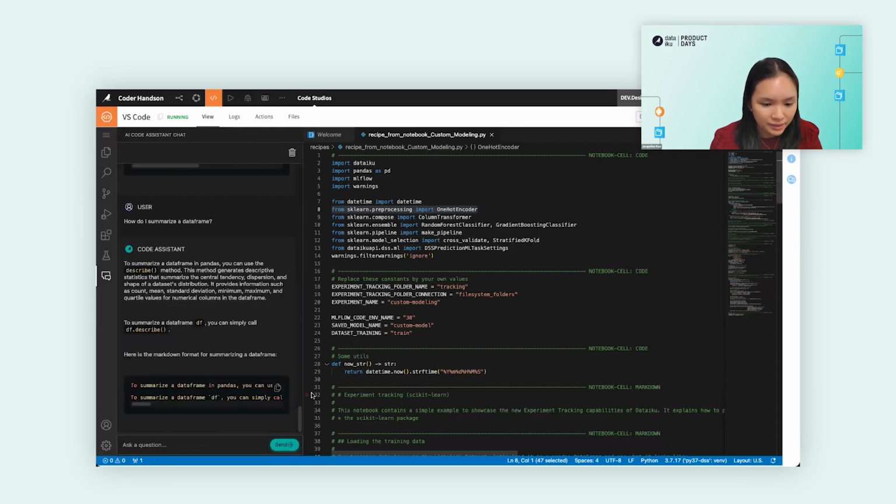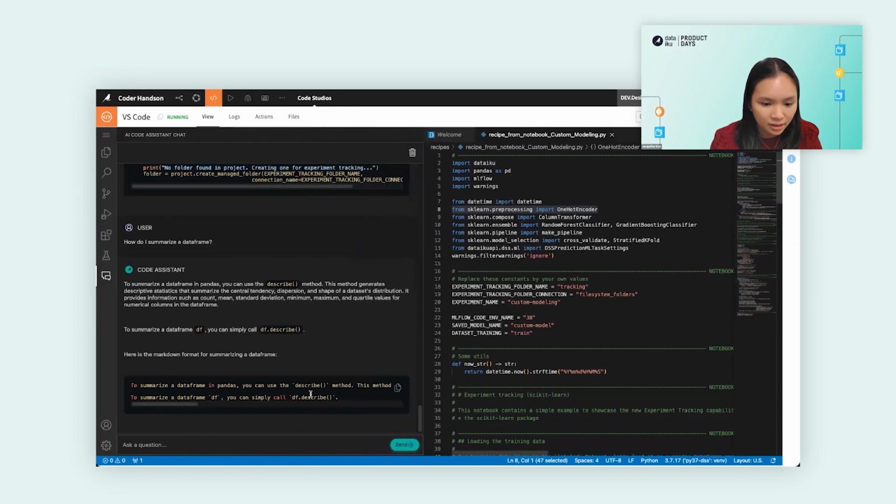So then it's going to reply with how I might do it. So it tells me, hey, you can do df describe. Cool. What's really awesome about this chatbot is that it has memory of the older questions that you asked. And also it knows what code is written here.